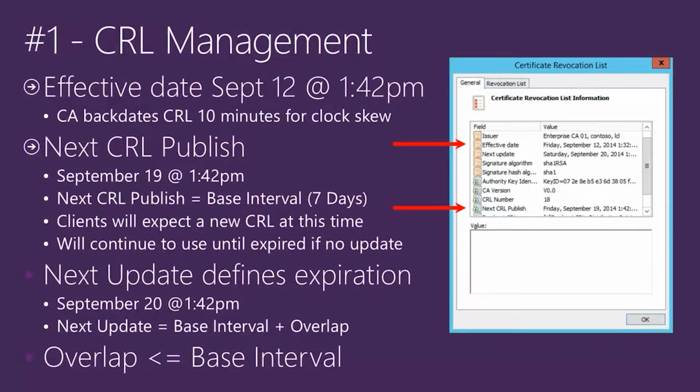So this tells the client, I want you to come back September 19th, so a week from now, at 1:42, and look for a new revocation list. That sounds pretty much like the default behavior so far. So the client will cache that for a week. It comes back a week later. If it does not find it, the next value comes into play.